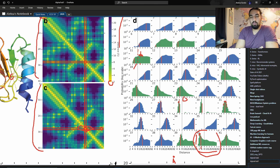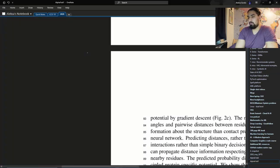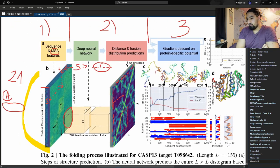So the map is basically the inter-residue distances for the amino acid sequence, and we want to predict, obviously, as close as possible to the ground truth. Let me now go back to our initial deep learning pipeline. Okay, we're here. We do a similar thing for torsion angles.